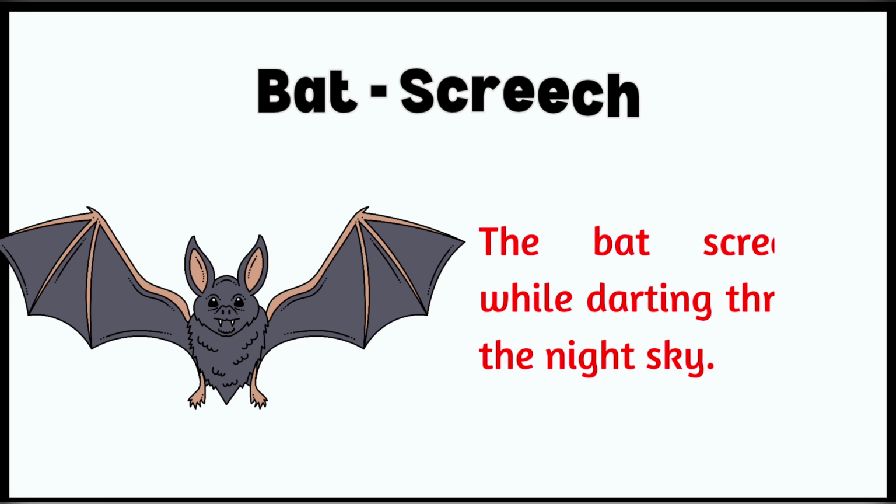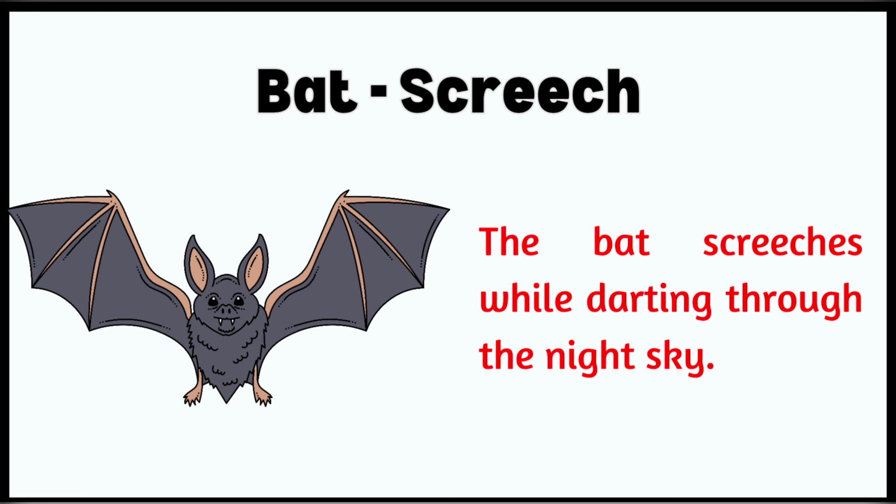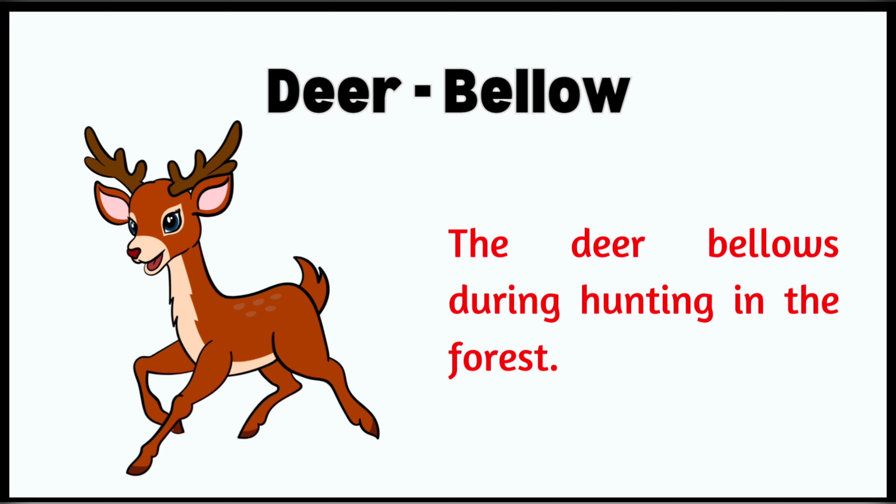Bat, screech. The bat screeches while darting through the night sky. Deer, bellow. The deer bellows during the hunt in the forest.